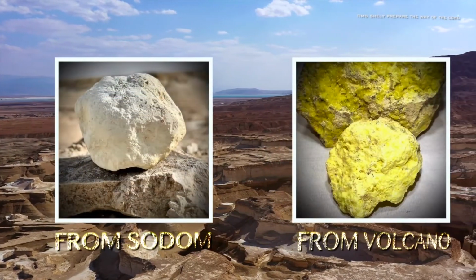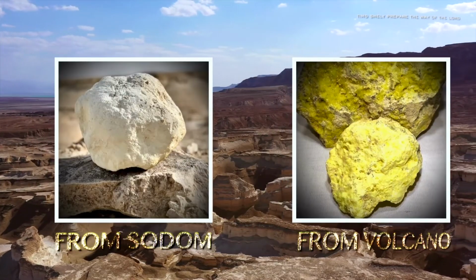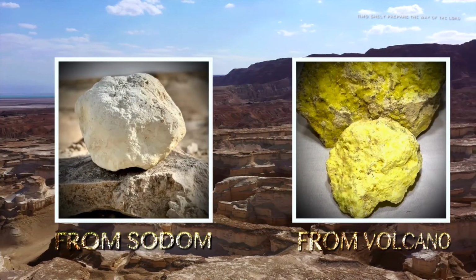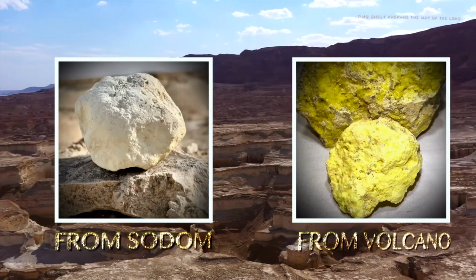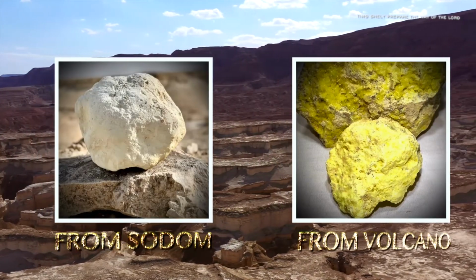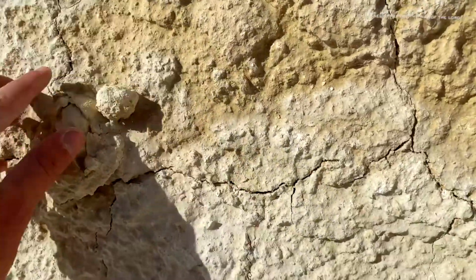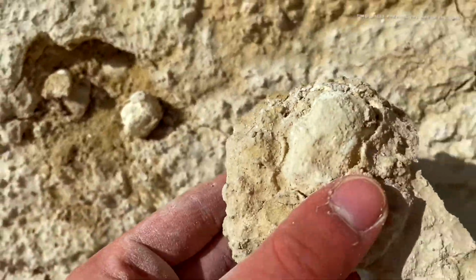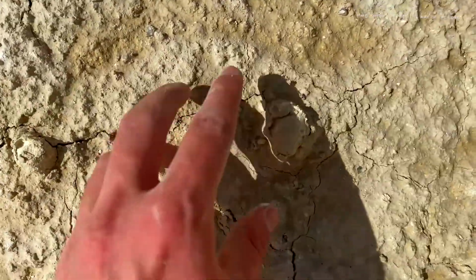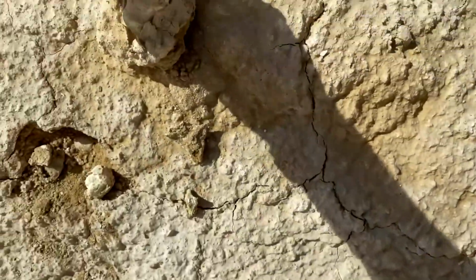As opposed to regular sulfur, this pale white form of sulfur can only be found in the ruins of Sodom and Gomorrah. It cannot be found in any volcanic area or any mineral museum. Supporting the Genesis account, geothermal activity has never been recorded in the region, so these brimstones could not have come from a volcanic eruption.